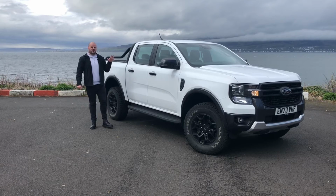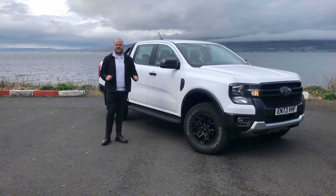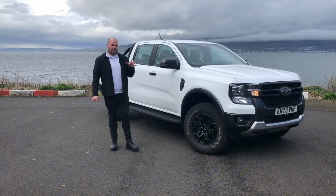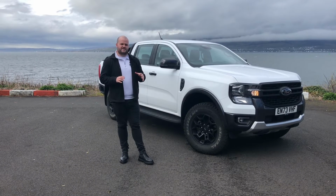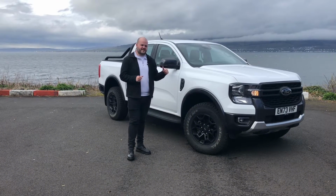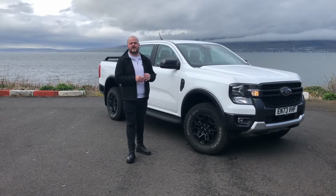The Ford Ranger has been Europe's best-selling pickup truck for years, and this year it's won another international pickup award. But it's easy to see why. Although it's not changed much, apart from getting bigger and wider, more like the American F-150, Ford keep this fresh by adding new trim levels. I didn't even know this one existed, but we're going to have a look at the Tremor pack on this Ford Ranger for 2024.